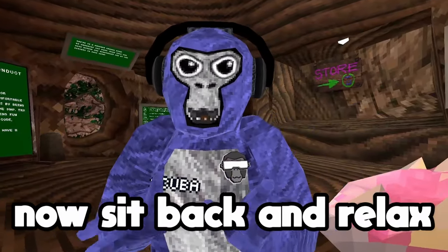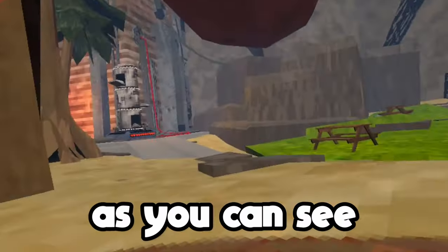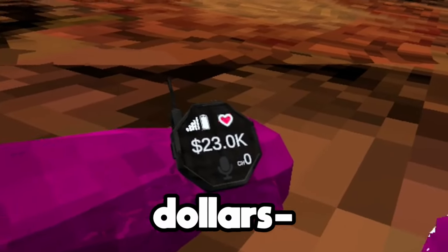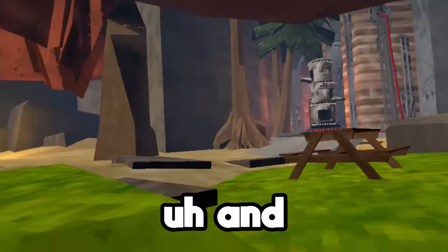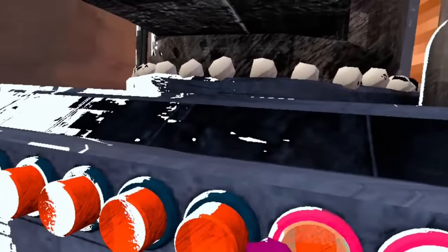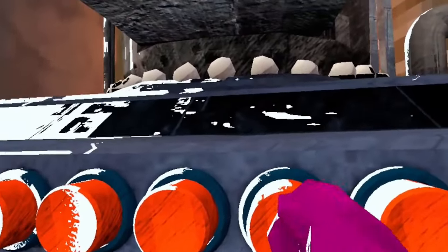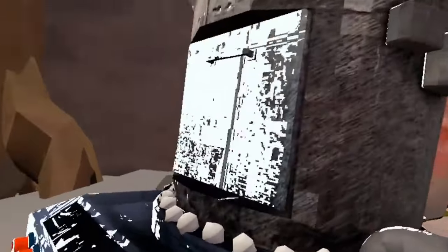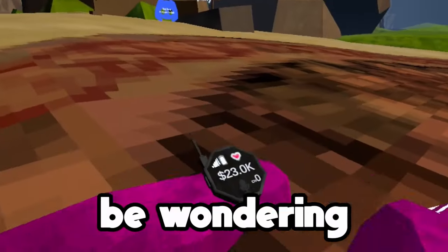Now sit back and relax, because I'm going to be playing this game right now. This is Animal Company. As you can see, I have played for a little bit because I have $23,000. But all you basically do in this game is go find stuff and put it inside of this thing. And if you click these buttons, it'll close at a certain point. I don't know when. Oh, there. And if there's an item inside there, whenever it does that, it'll sell it, and then you get money on your watch.